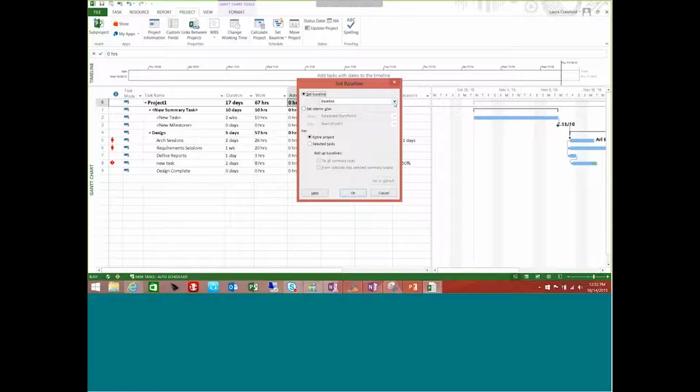You have 11 baselines. It starts with baseline 0. So let's just use baseline 0. I'm going to baseline the entire project. The reason why you would use selected tasks is, let's say I baseline this project, and a week later I get a scope change, and I have a whole new phase to add to my project. I've already accepted some updates, so the work has changed, the actual work is being entered, et cetera.